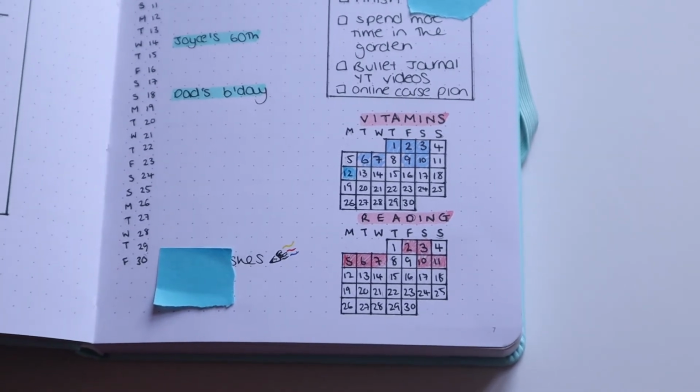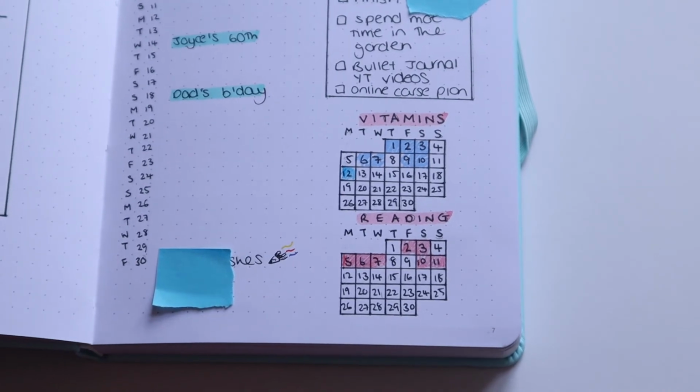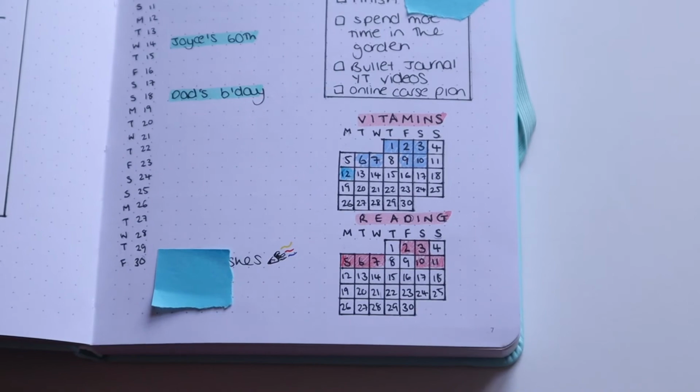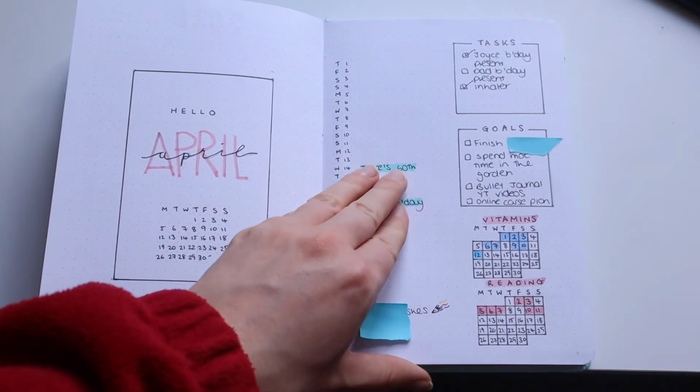Then below that, I have my habit tracker. So I can definitely dive deeper into habit trackers in another video. I think you either love a habit tracker or you don't. Sometimes I like them, and sometimes I think that they are worse for me. But I think it is a good way to keep track, and I just need not to beat myself up if I forget things for a day or two, because it happens, right?